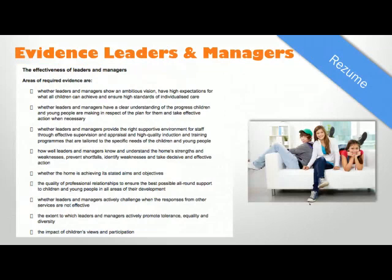So you can see it's kind of grown here. It's even bigger now than the safeguarding. So you've got the effectiveness of leaders and managers. The areas of required evidence are going to be whether leaders and managers show an ambitious vision, have high expectations for what all children can achieve, and ensure high standards of individualised care, and whether you've got a clear understanding of the progress children and young people are making in respect of the plan for them.